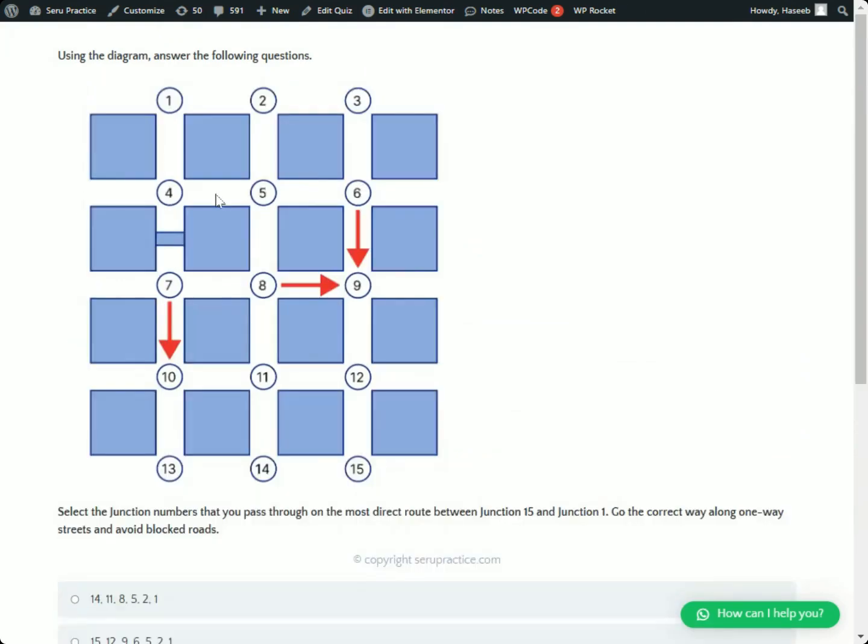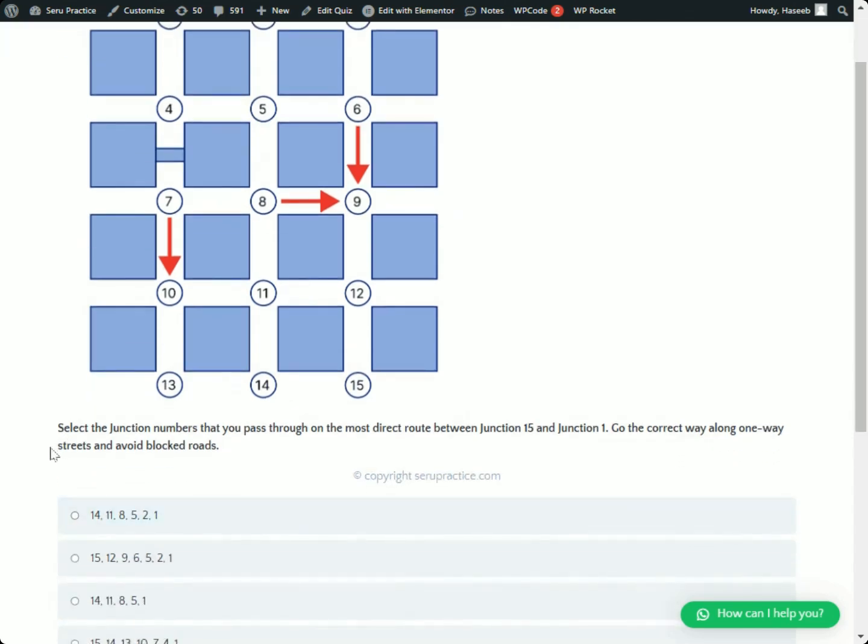Now this question is a compass-based question and an example of navigating junctions. Using the diagram, answer the following questions. This is the diagram. Select the junction number that you pass through on the most direct route between junction 15 and junction 1. Go the correct way along one-way streets and avoid blocked roads.